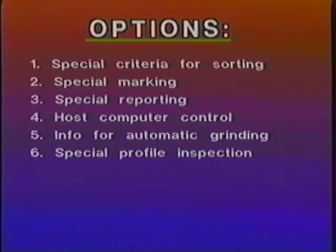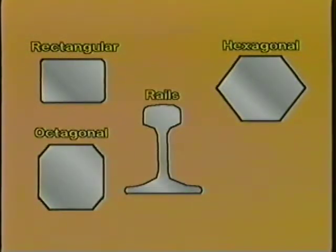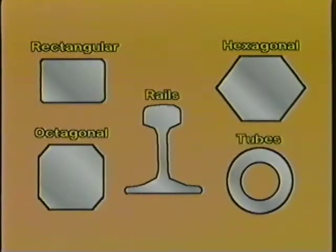The sixth option, special profile inspection. This allows for the inspection of other than square and circular profiles. Tom-O-Matic can adapt to, for example, rectangular profiles, hexagonal profiles, octagonal profiles, rails and tubes.